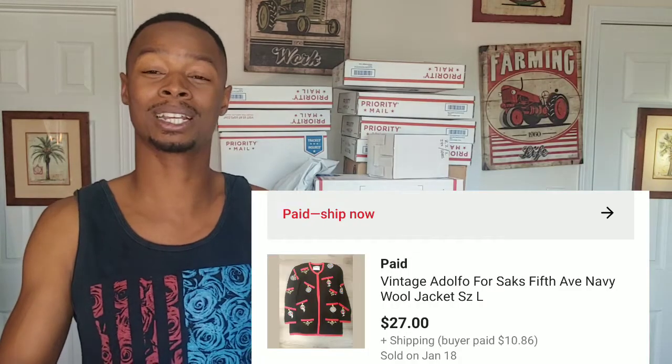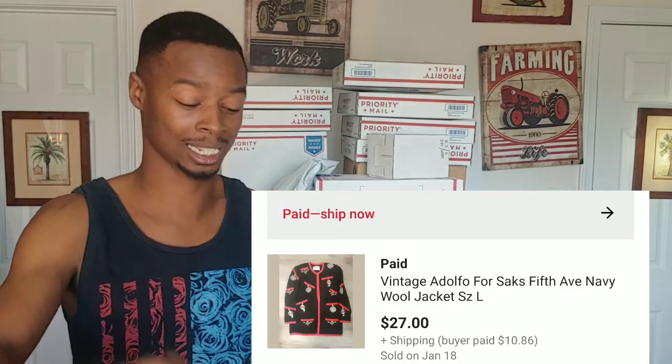This next item that sold is actually a pretty cool women's flannel or cardigan sweater. It's vintage Adolfo for Saks. I picked it up from a yard sale for $3 and I got $27 plus $8.50 shipping.